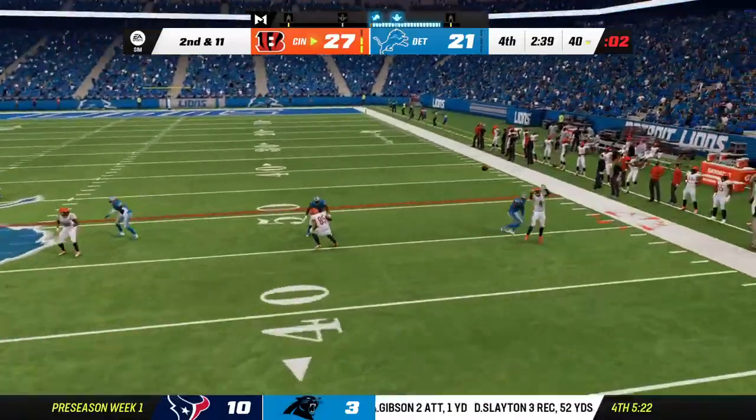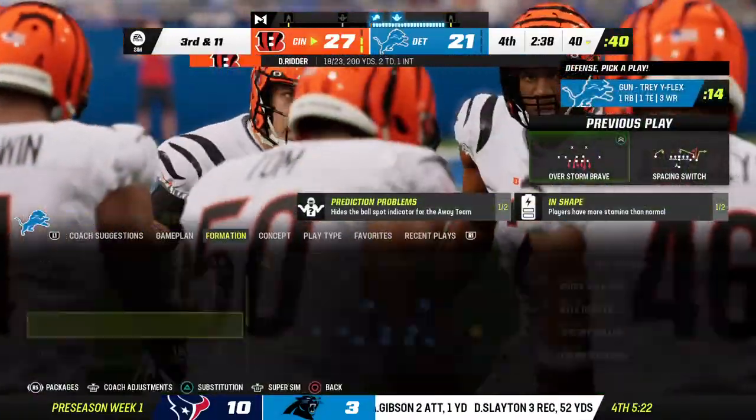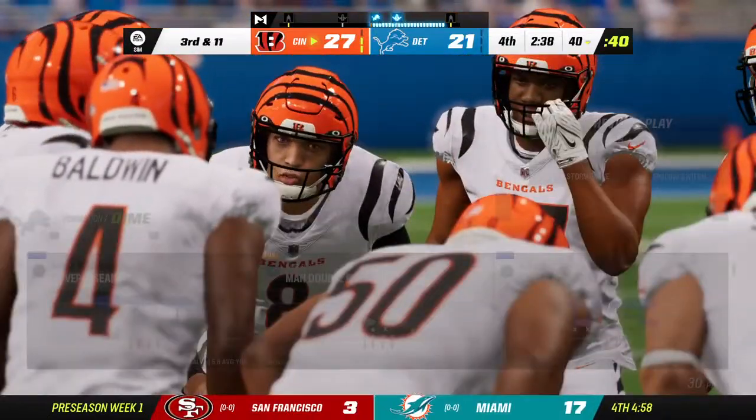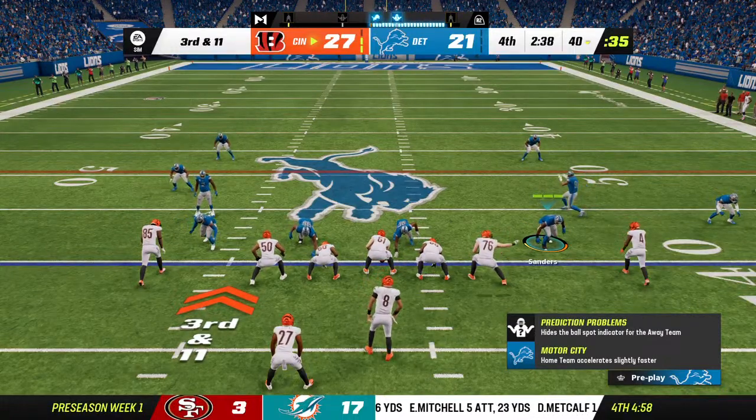Now they'll switch it up here and look to throw. And that'll be incomplete. Pretty good shot as he tried to pull that one in. Couldn't hang on third down. Possibly a turning point. Big play coming. This is third and long.